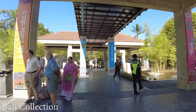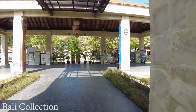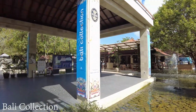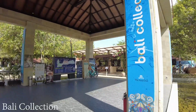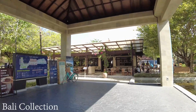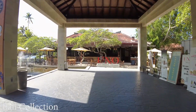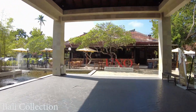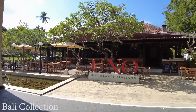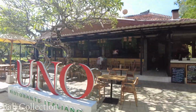So this is Gate A, guys. It's kind of like the main gate. So let's go and see. As you can see, on the right side they have a restaurant. It is quite new. It is Nusa restaurant. There are some people there by this time. And here on the left side, this is also new. I think last time I didn't see this restaurant. It's Uno Ristorante Italiano. So if you like Italian food, maybe you can come here and enjoy your food.